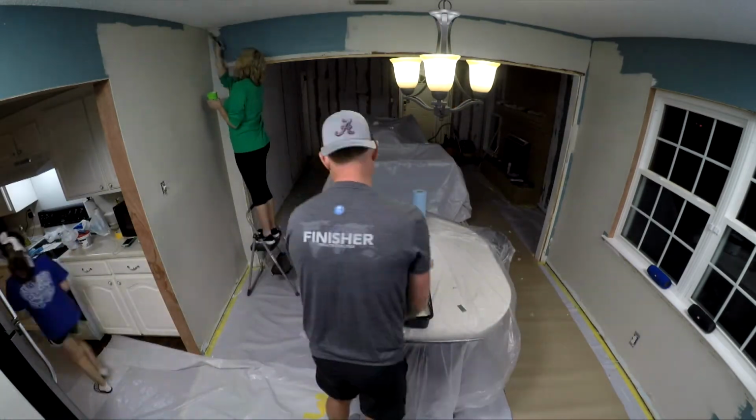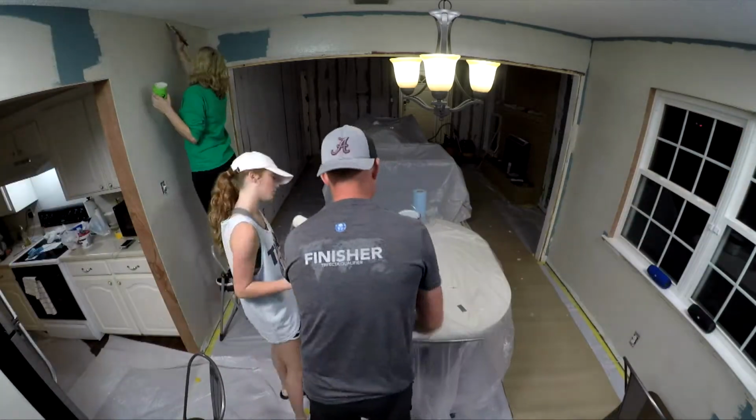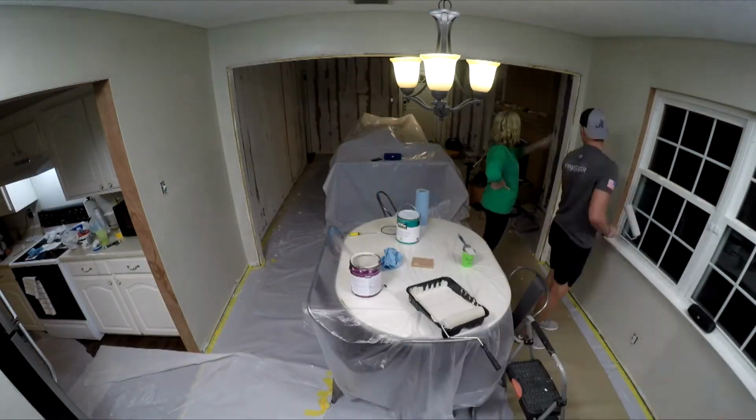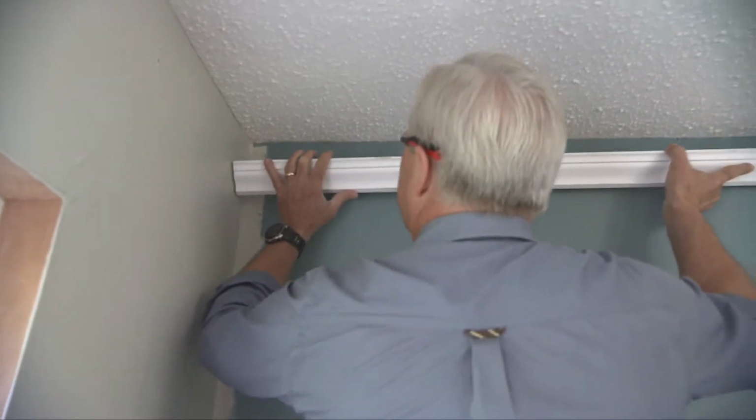They painted all of the walls in the dining room except the accent wall, which will be covered later with more strips of luan to look like a rustic siding. But that's where we need to start with the crown molding.